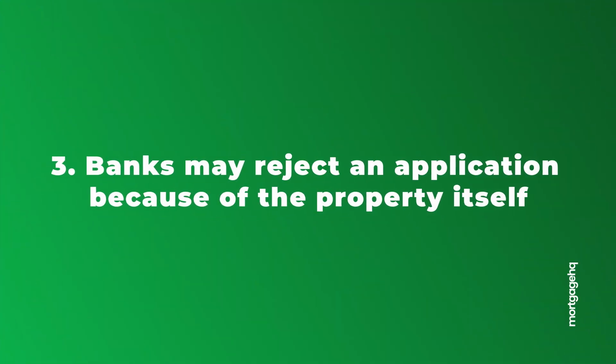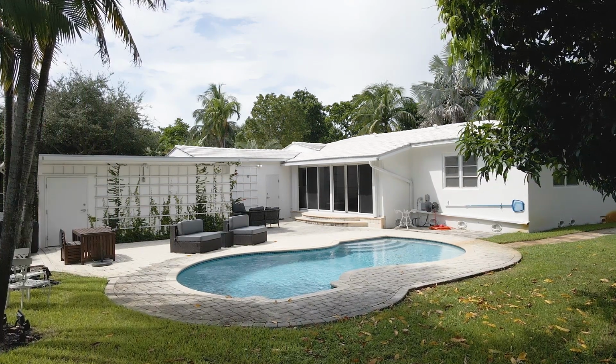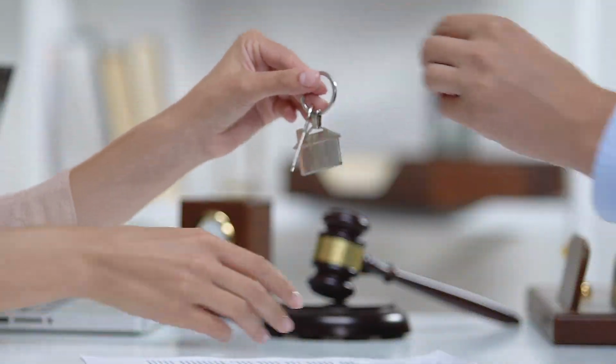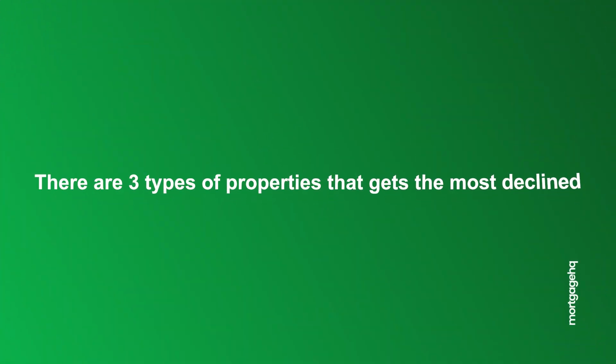Banks might reject an application due to the property that you're buying. They want properties that are easily sold in the market and something that would sell really quickly. In case there's a mortgagee sale, they want to be in a position where they can recuperate their money easily. And there are 3 types of properties that are more likely to be declined.